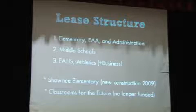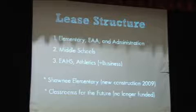The high school lease 3 years ago also included the Shawnee Elementary School because it was new construction. We needed computers for the teachers. New school, new computers. Teachers needed computers. Students needed computers. So we added that into the high school lease 3 years ago. We thought that would be okay to do because at that time I applied for the Classrooms for the Future grant, which we received. And we received a lot of money for that. And we were able to put computers into the high school at no cost to the district at all.